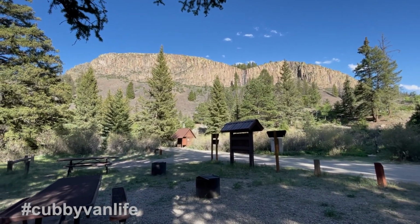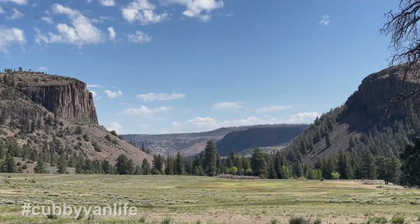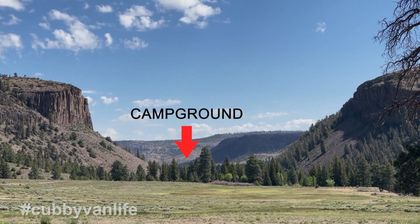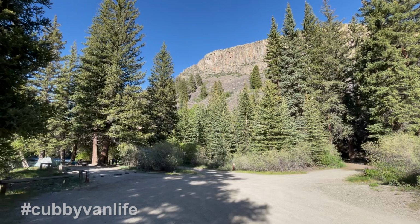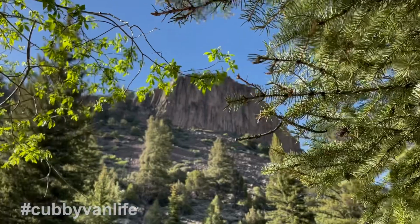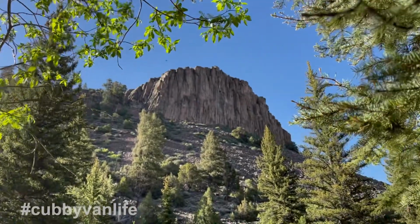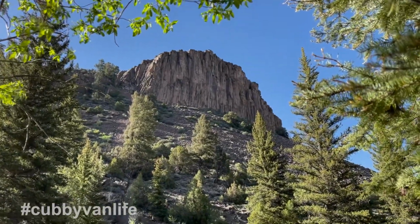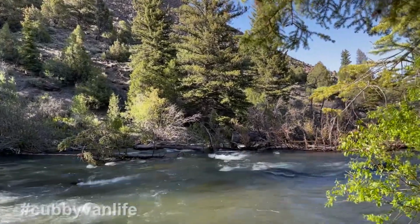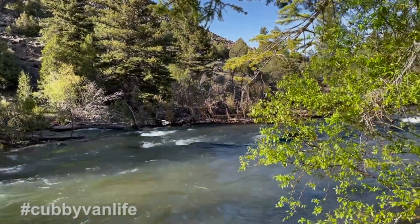It's situated in what back east we would call a gap, like Delaware Water Gap, where the mountain range comes across and the river has cut a gap through the middle of the mountains, soaring mountains on either side of it. And this campground is just 38 miles south of Gunnison. We just pulled off the highway because we saw a sign for the Gate, and we said, let's check out what this campground is like.